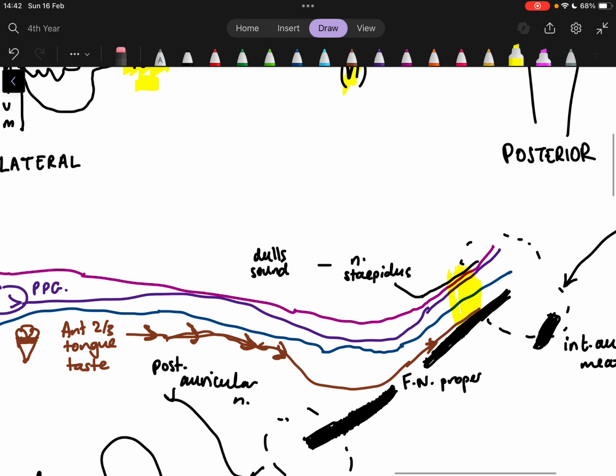One of these nerves is the stapedius nerve. The stapedius nerve is responsible for dulling sound, so that extra sound that's in the environment. For example, when you're walking in the street and there's loads of cars beeping, people talking, walking. Obviously, it wouldn't make sense to hear every single part of the environment. So there's a nerve that specifically dampens down those extra, unnecessary sounds and allows you to focus on sounds that actually make sense. For example, if someone's directly talking to you.